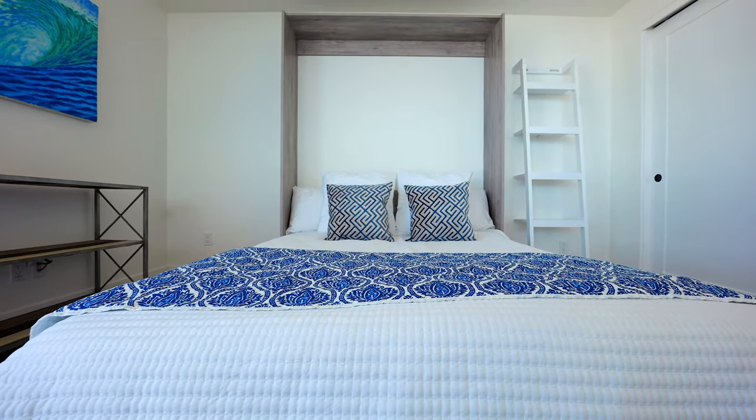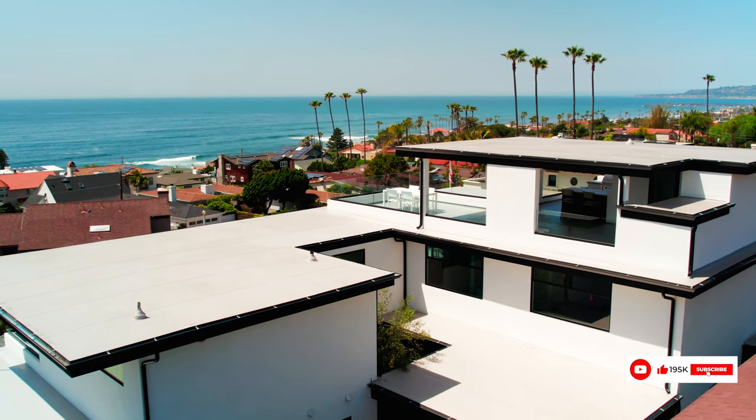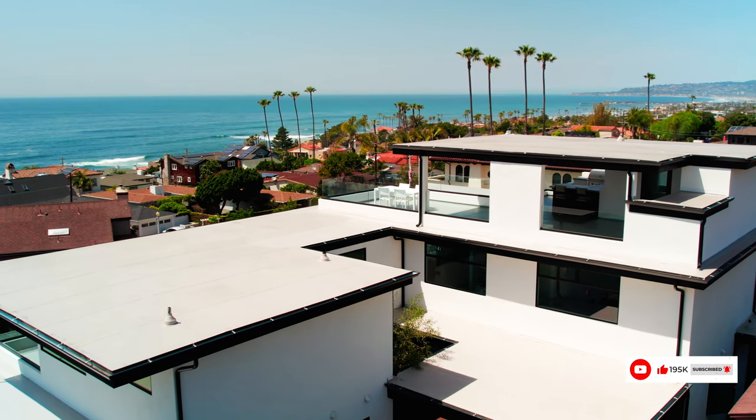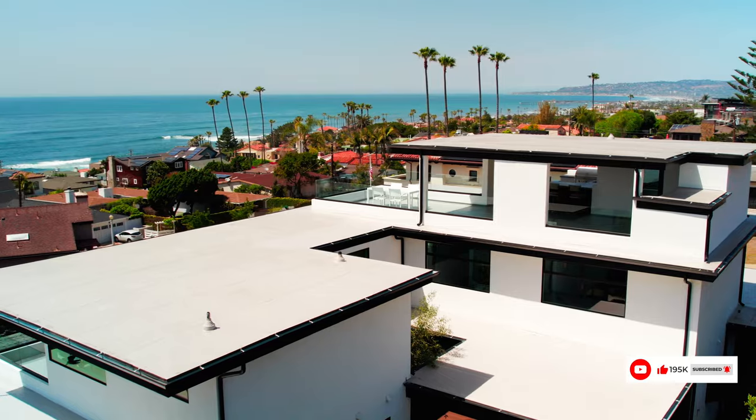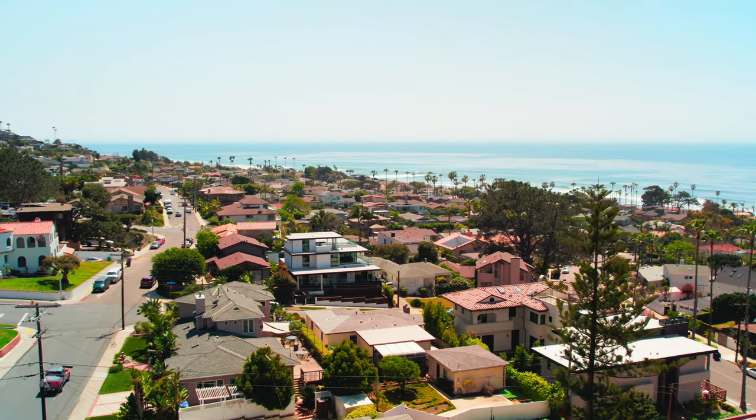Wow. What's interesting is the elevation of this neighborhood. This home is really literally perched up above all. Yeah. And so you never have to worry about having this view obstructed because we're so high above the roof lines of others.